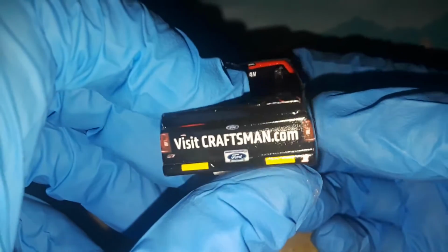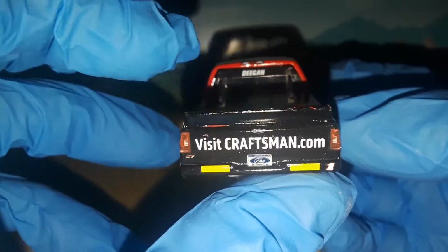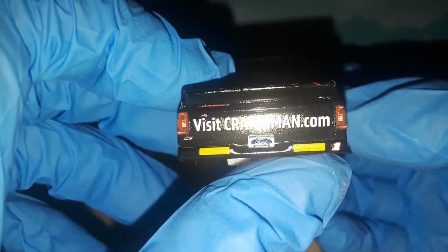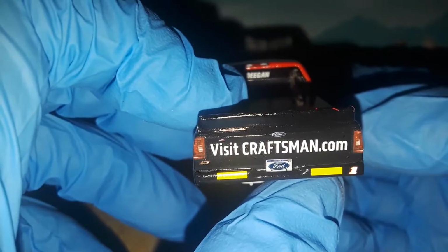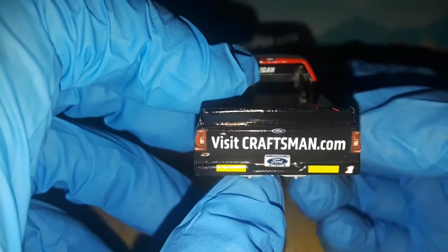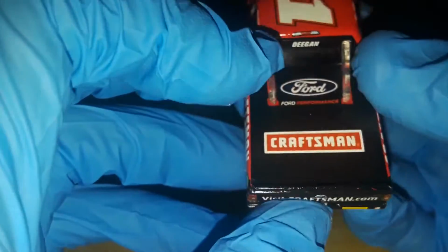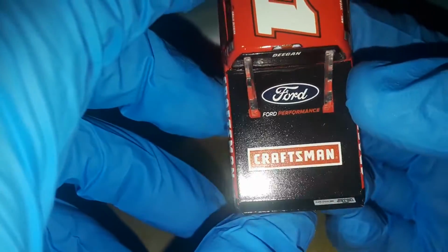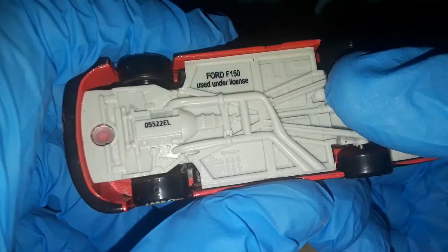Craftsman right there. You got visitcraftsman.com, and I use Craftsman tools. I know a thing or two about Craftsman, and it's really exciting to have another diecast of it. Visitcraftsman.com, you got Ford F-150, you got the Ford Michigan license plate with the 21 registration. You got DGR right there, you got the rookie stripes with the number 1, and of course Ford Performance with the Craftsman logo. So for this paint scheme, it's spray painted gloss red.